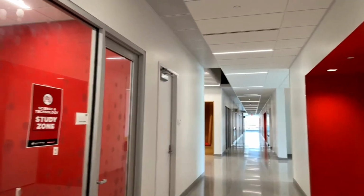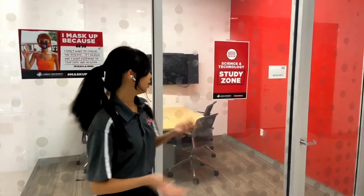So if you look behind me this way, you could see an example of a study room. It has a table in the middle, a lot of outlets where you can plug in your laptops and any other devices to make sure that they get charged up for studying or working on projects. And this also helps, you can see in the back, a TV if you need to plug in your laptop to work on any kind of projects or presentations with other peers in your classes.